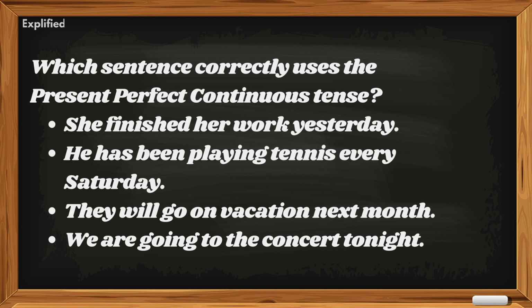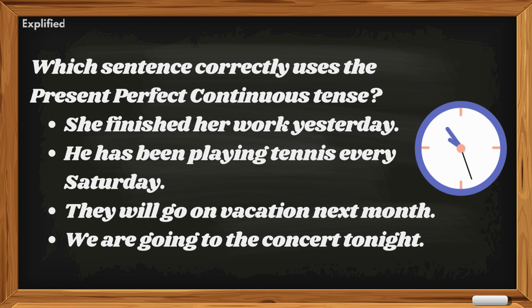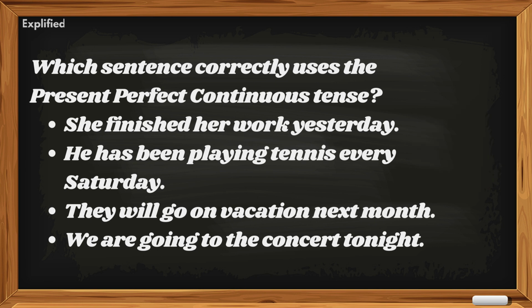Which sentence correctly uses the present perfect continuous tense? She finished her work yesterday. He has been playing tennis every Saturday. They will go on vacation next month. We are going to the concert tonight. Answer. He has been playing tennis every Saturday.